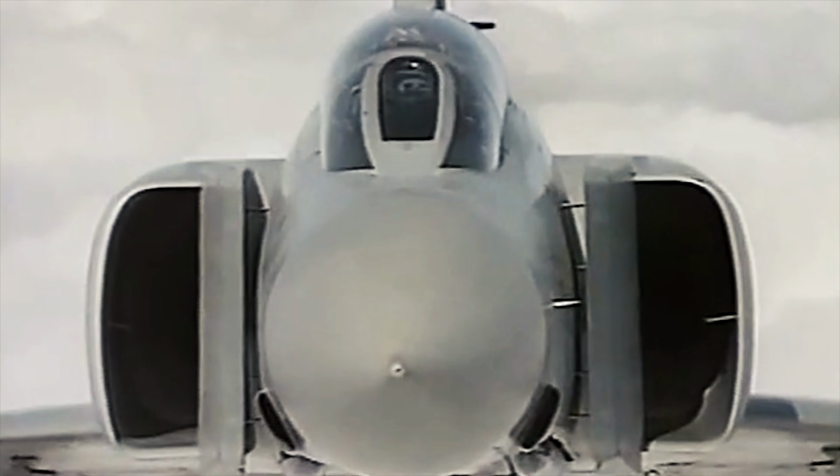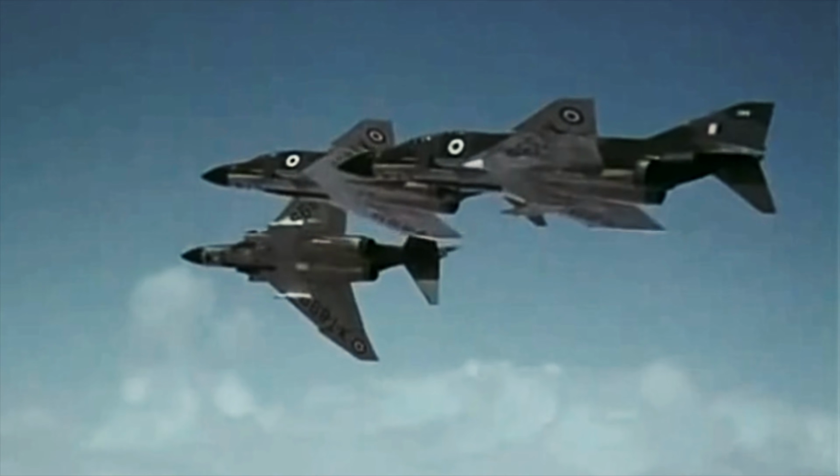Phantom more than anything else. I want a Phantom. I want a Phantom. Definitely a Phantom. Big, beefy, warfighting machine.